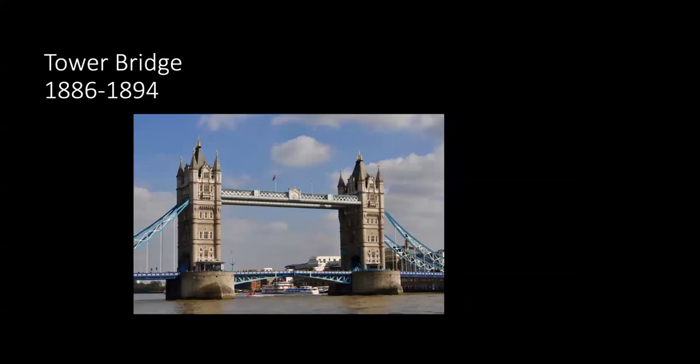Okay, another engineering feat, if you will, Tower Bridge. This is obviously a very iconic landmark of London. It's often mistaken for London Bridge. In 1876, the City of London Corporation held a competition. They said, we really need a new river crossing downstream of London Bridge, but it was essential that this bridge would not disrupt river traffic.